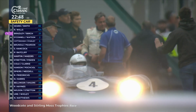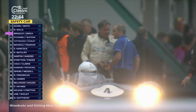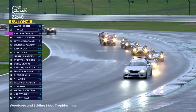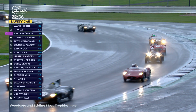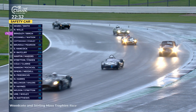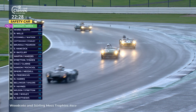Another D-type there, that's the number 4 car of Chris and Nick Ball. D-type short nose, as that one is known. That's the 3.4 litre engine, the Jaguar straight 6 engine that was so successful in so many different cars over the years. And still behind the safety car, we have that other machine that pulled off to the track, the Lotus 10.